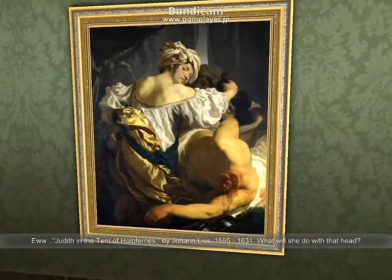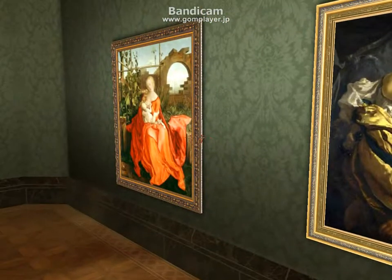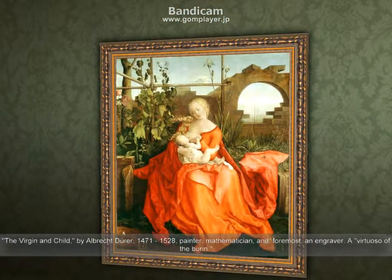Ooh, Judith in the Tent of Holofernes by Johann Lis, 1595 to 1631. What will she do with that head? The Virgin and Child by Albrecht Dürer, 1471 to 1528. Painter, mathematician, and foremost, an engraver, a virtuoso of the burin.